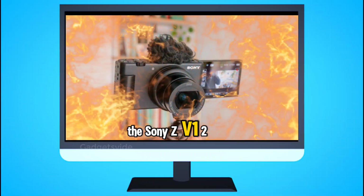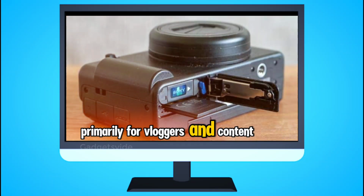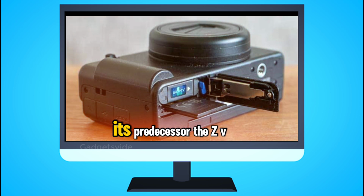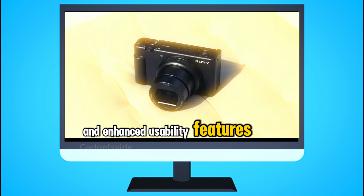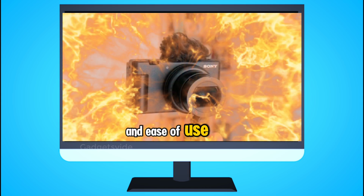The Sony ZV-1 II is a compact, video-centric camera designed primarily for vloggers and content creators seeking an all-in-one solution. Building upon the success of its predecessor, the ZV-1, this second-generation model introduces a wider lens and enhanced usability features, making it a compelling choice for those prioritizing portability and ease of use.